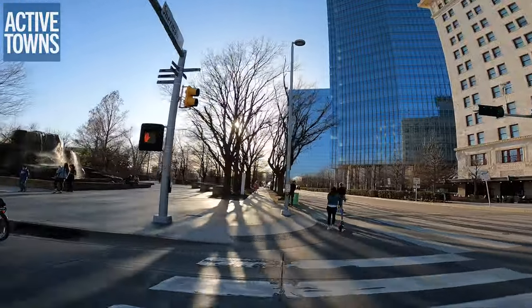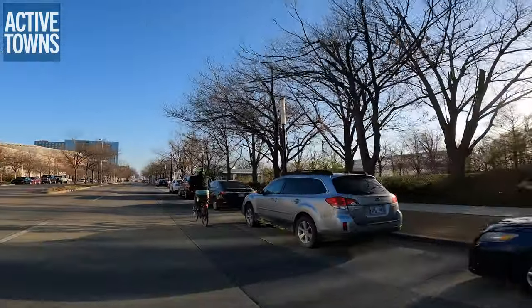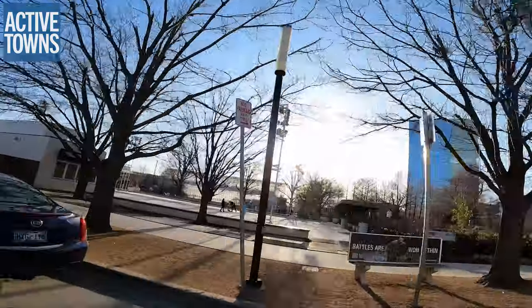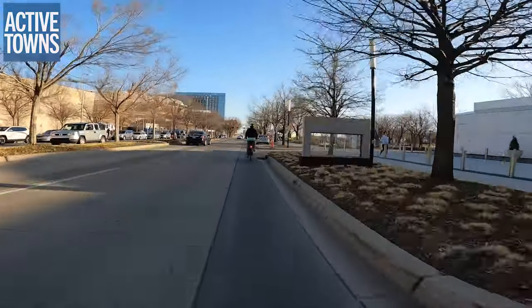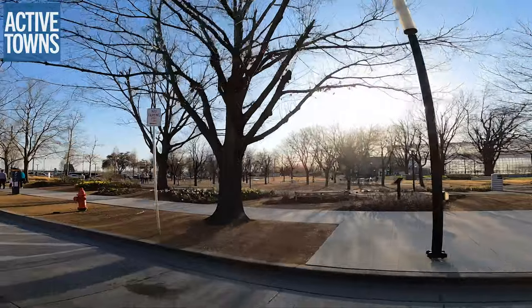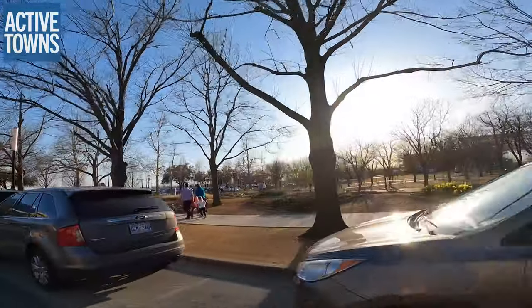And over here is the beautiful Myriad Botanical Gardens on the right-hand side of the road. And a nice view of folks at the Botanical Gardens.